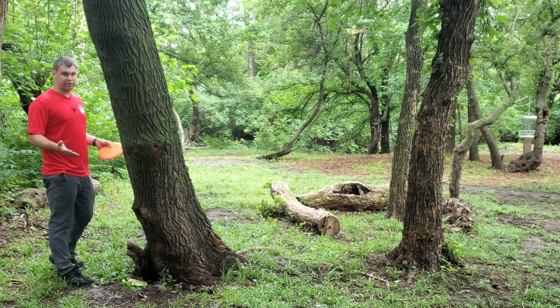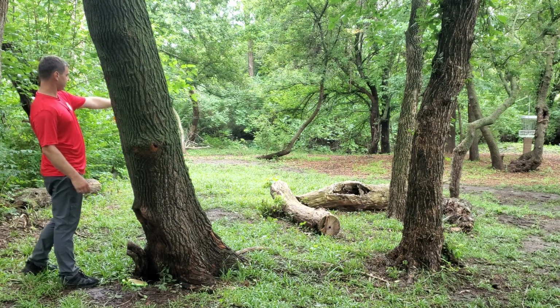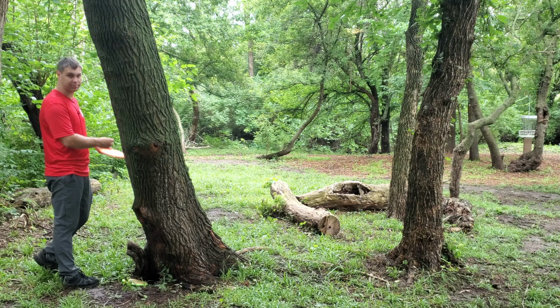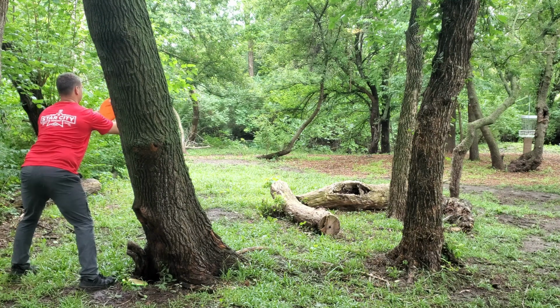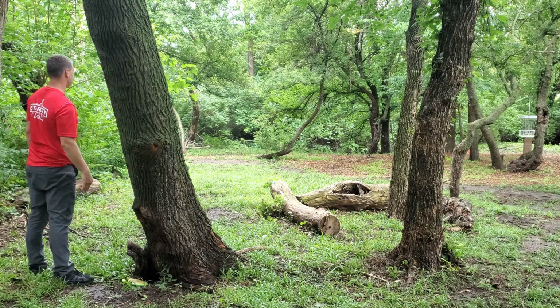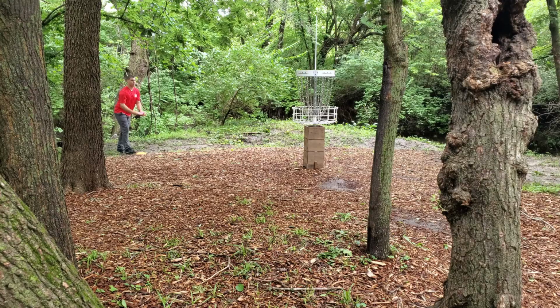All right, probably not in birdie range, but I do have to kind of go through that little V tree there, and who knows, maybe I'll get lucky, but the slough is right behind it. Yep, that'll be another par.